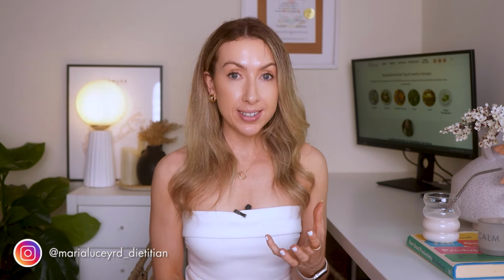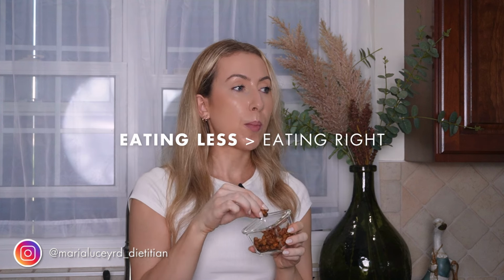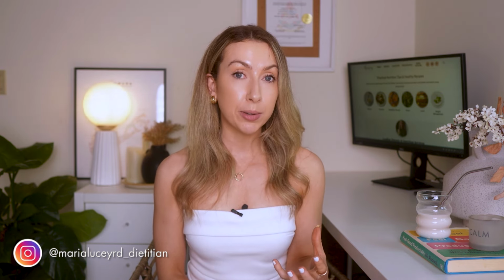So why isn't anyone talking about this? Well, most people on these drugs are so thrilled with this rapid weight loss and the numbers on the scales dropping that they just don't realize what's happening to their body composition. They're focused on eating less and not necessarily eating right. And this is a very big weight loss mistake. So whether you have just started out on a weight loss medication or if you've been taking it for a number of months now, this information that I'm going to share is critical for your long-term success.